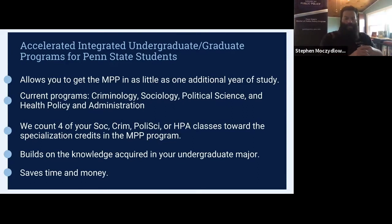Absolutely. So the IUG program is designed at Penn State for high achieving undergraduate students who are interested in getting a master's degree in an accelerated format. The way that it works is it allows students to essentially complete the MPP degree by only doing one additional year after they complete their undergraduate degree instead of two. And how that works is we end up sharing courses between the two degree programs. Some courses that you take on the undergrad side will count up towards the graduate degree, and some courses that you take on the graduate side can count down towards the undergraduate degree. So that helps eliminate some curriculum, which allows for the accelerated format.